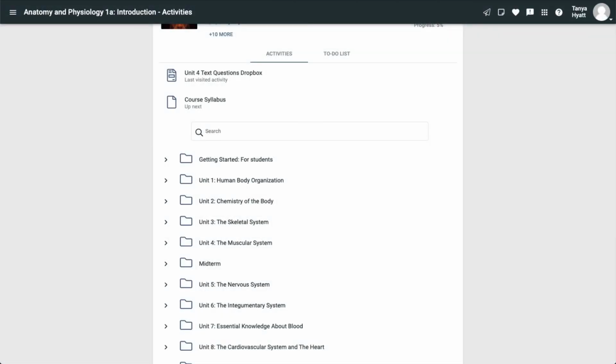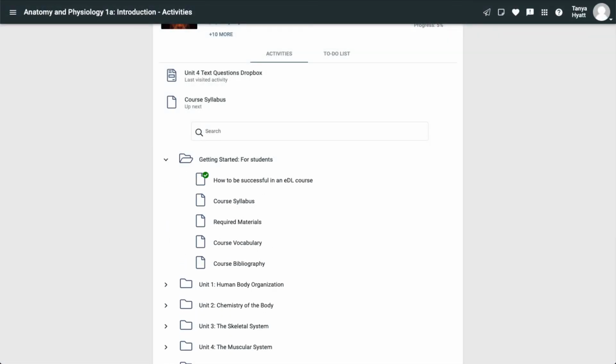In every course, students have access to a Getting Started for Students folder that helps them to learn about how to be successful in an EDL course, avoiding plagiarism, grading, adhering to an honor code, their course syllabus, required materials, and course vocabulary.